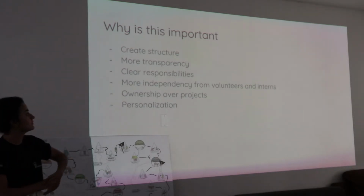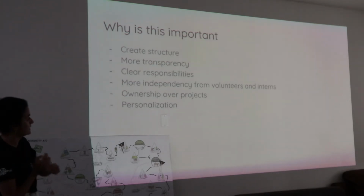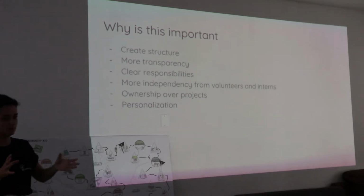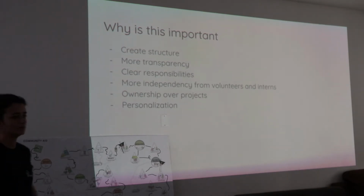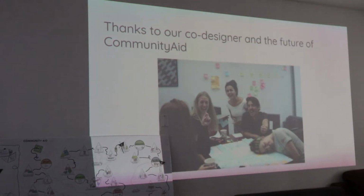And also create ownership over the projects, as we did, for example, co-designing with Tela and Gandhi, and a way of personalizing what we already did, because they put part of themselves into what we have done. So it's also the batteries, the project. Yeah. You can write your own here. And I don't know if I'm missing anything. No, excellent. Okay, let's send the quiz. Oh, and thank you to the commissioners, without them.